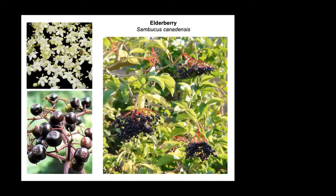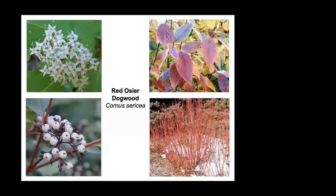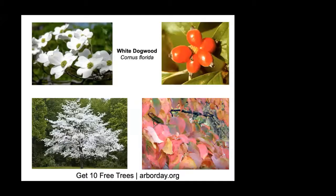Here's an ornithomental, if there ever was one, an ornamental for birds. All of the viburnums are just gorgeous in the different seasons. Gray dogwood, red osier dogwood, four season interest, white dogwood, and you can get 10 of these at arborday.org by giving them a donation. Or 10 other trees. If you go to their website, you'll see all the choices. If you give them a donation of any amount you choose, they will send you 10 free trees.